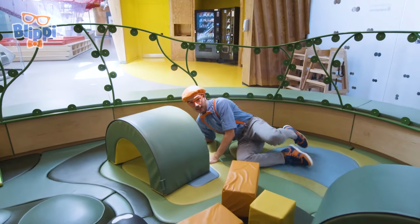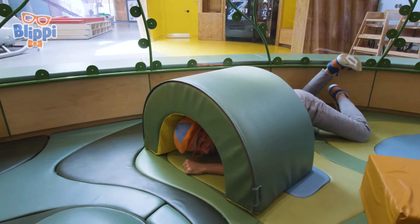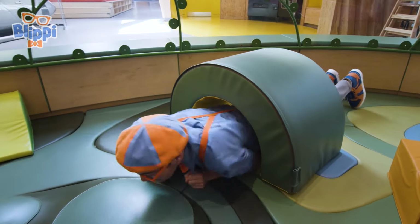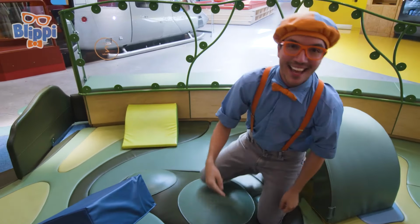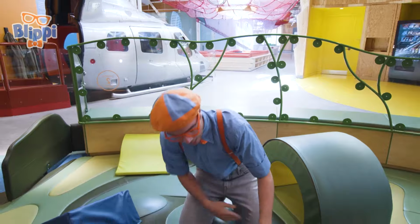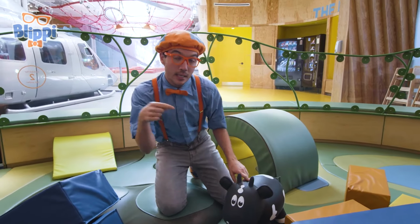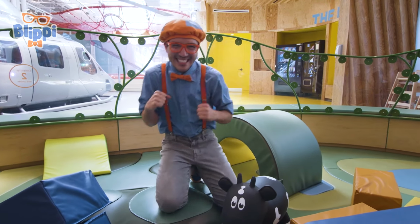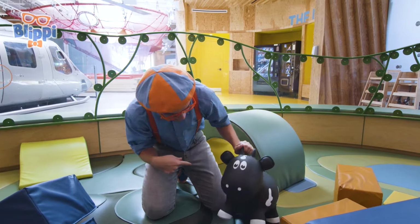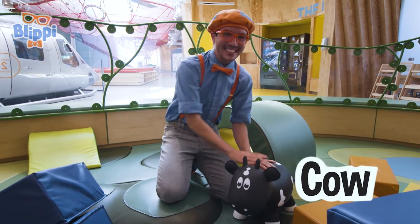Whoa. It's a tunnel. I'm gonna go through the tunnel. See you on the other side. That was a really small tunnel. Hey, do you know what kind of animal this is? I'll give you a hint. This animal likes to go moo. Yeah, this is a cow. Hello, it's so cute.